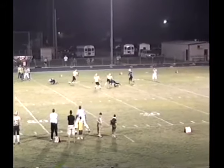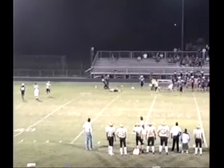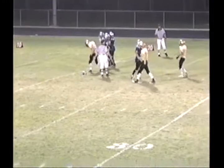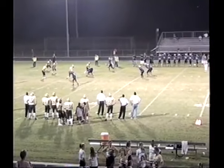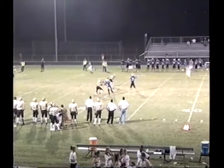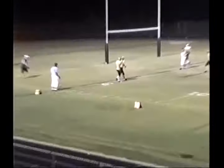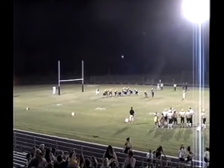Second down, Cowboys. There's the pass. Oh, pass right on the mark. Number 11, Daniel Wheeler, a winner. All the way up to the 22-yard line. There's the snap, back to Mills. Mills launches a pass. Nobody home. Touchdown. Number 30, Sean Rivera.